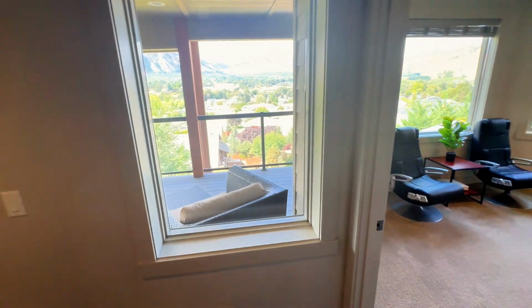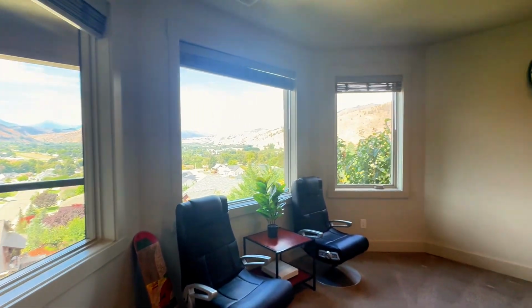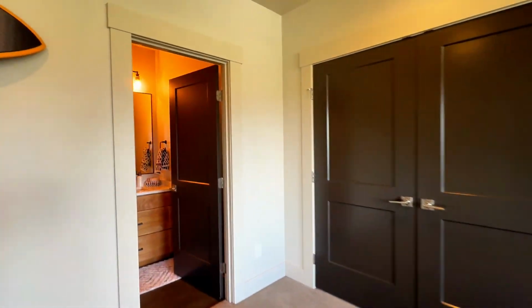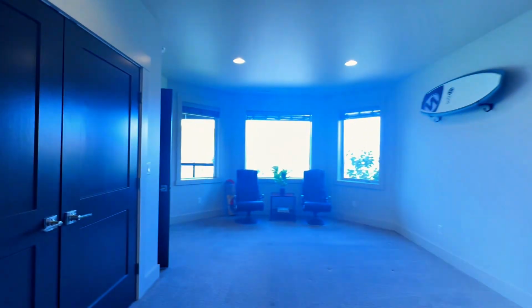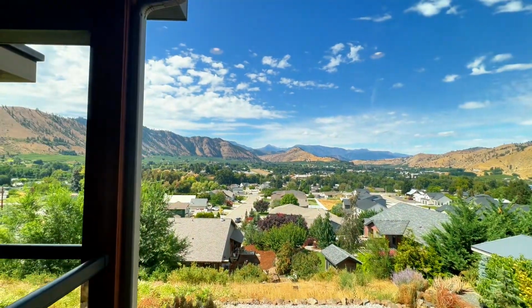Okay, so we have one bedroom this direction. So this is right below the primary, and it looks like it was probably used as an entertainment room, but it is a bedroom. You've got your closet right here. And once again, ensuite bathroom. And this is just kind of your standard, insert with black finishes. And I mean, one more picture of these views, because why wouldn't we?